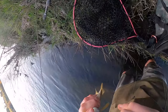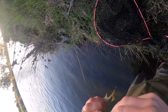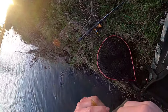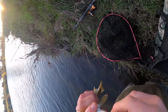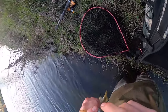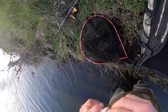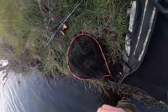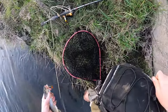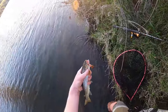So while I'm getting this out, I'll quickly talk about what I've been doing. So these Mepps spinners are available from AllGoods Launceston. They've got a huge range of them. And they're really cheap compared to your hard bodies and stuff like that. Like this lure I'm using at the moment costs a whopping $7. And for a lure, that is pretty damn cheap.